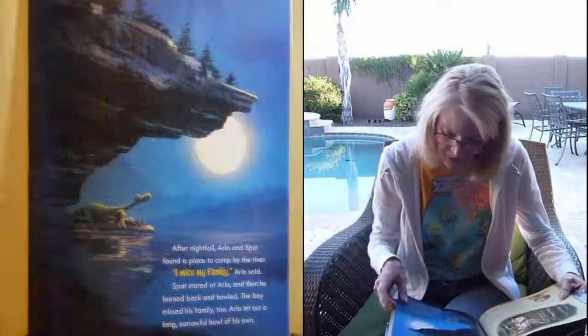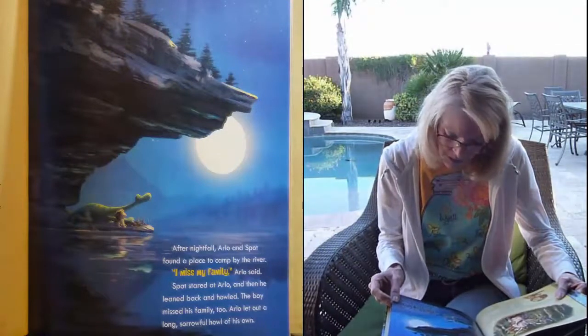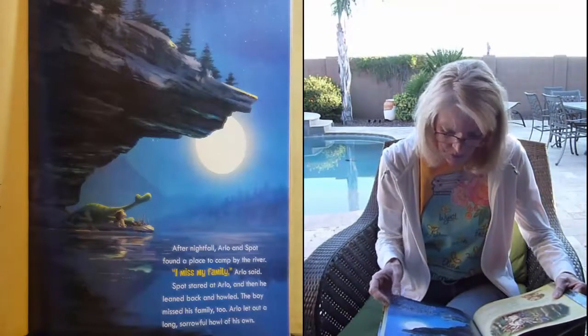After nightfall, Arlo and Spot found a place to camp by the river. "I miss my family," Arlo said. Spot stared at Arlo, and then he leaned back and howled. The boy missed his family too. Arlo let out a sorrowful howl of his own.